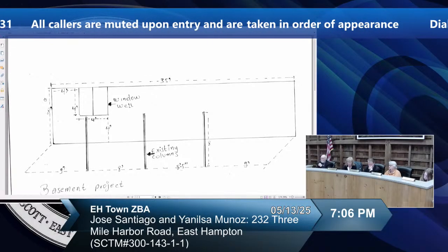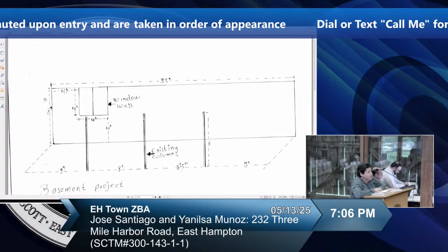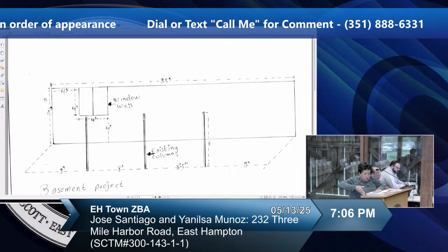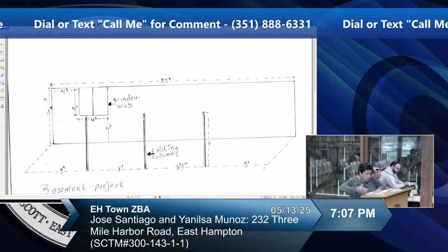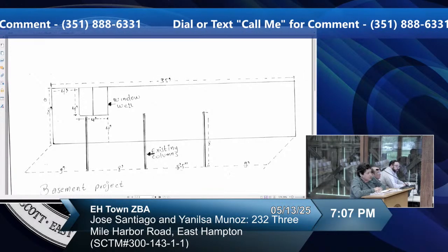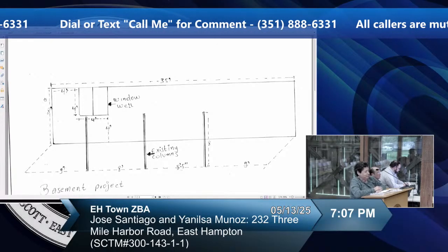I don't know that much about construction, but you're relying on 3 columns while you dig this foundation? No, what he's saying is he's going to dig part of the walls out, bring the cement truck in, and pour. Then you're going to do it in sections, so it's not done all at once? No. That I understand.